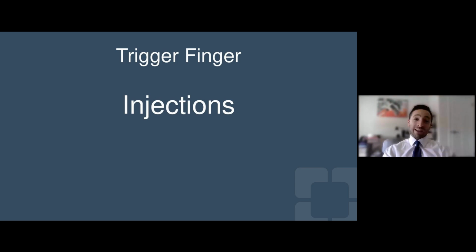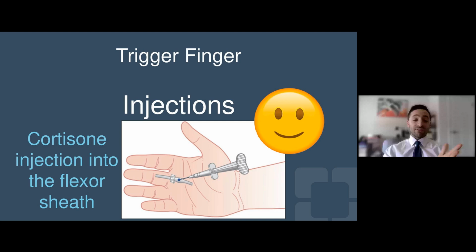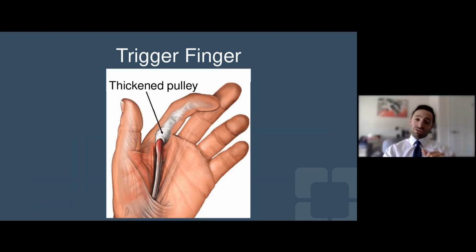Injections. I promise that I do have something to help you with, I promise. Injections are helpful. You can put a cortisone shot directly in that tunnel, and it's like greasing the wheels for that truck, making the tunnel a bit easier. And 50% of people have an excellent response to an injection. So this gets the happy face. This is that good. Now, if an injection doesn't work, then we're in the surgical realm.